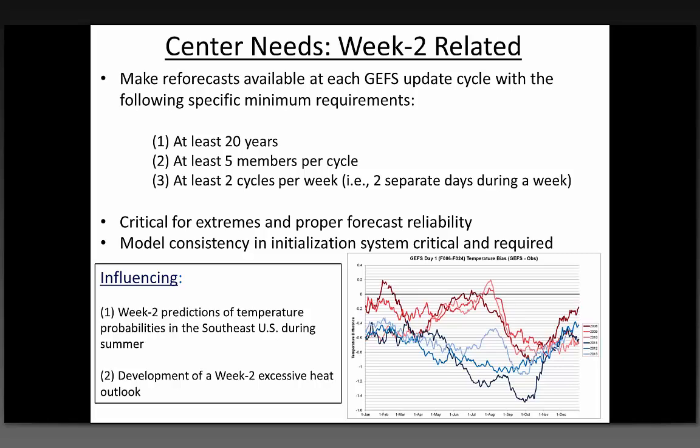One other issue is model consistency in the initialization system. This is critical for us. If you take a look at the plot on the right, the red lines are 2008, 2009, 2010. This is our time series of the difference between day 1 of the GFS and in situ observations. And it shows a bias, which is fine.